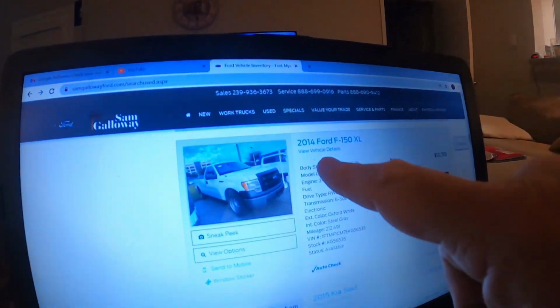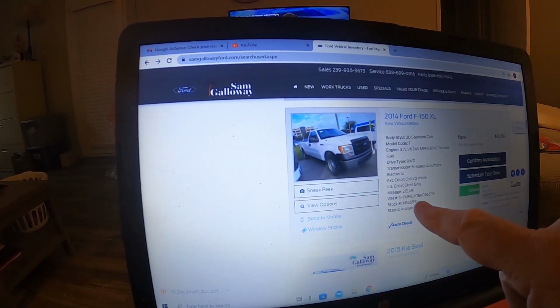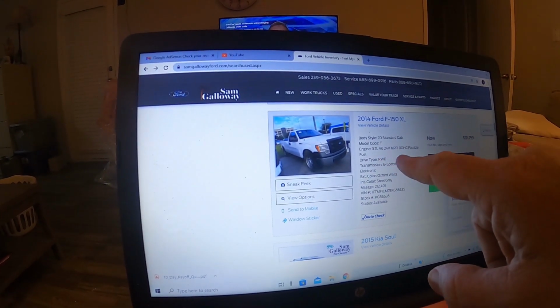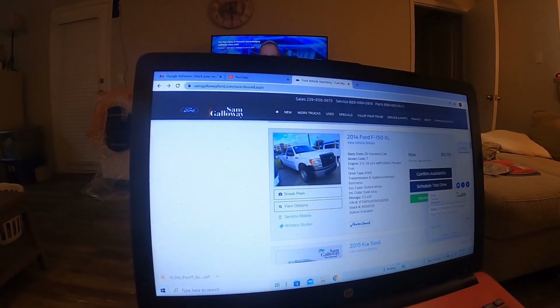So we first have a 2014 F-150. It's high miles, 212,000 miles, 10 grand. It's got the 3.7 V6. So this may be something that we want to get.